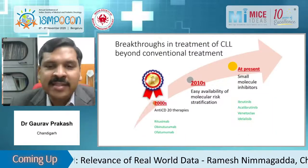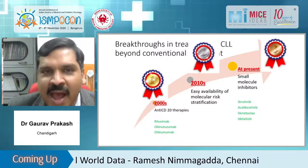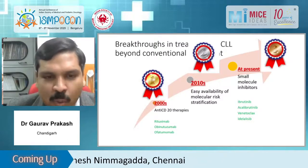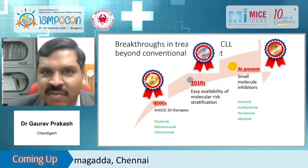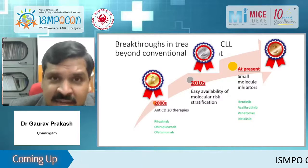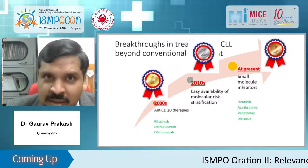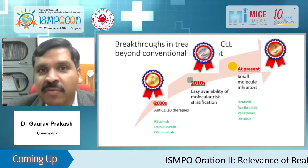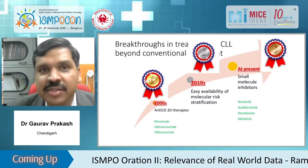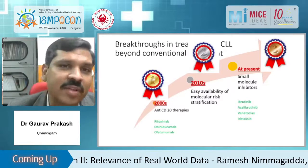Yes. So I consider that the breakthroughs which we are going to discuss, which are going to be relevant today, happened in the last 2 decades. I have tried to classify them in 3 different parts. Number one is the early 2000s, which is the development of targeted anti-CD20 antibodies. Number 2 is 10 years later, development of advanced biomarkers, or rather I should say enhancement of our understanding of the biology of CLL, which has greatly improved outcomes of these patients. And lastly, the talk of the town, these new small molecule inhibitors of the B cell pathway.